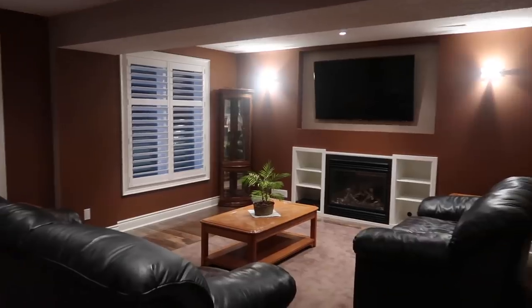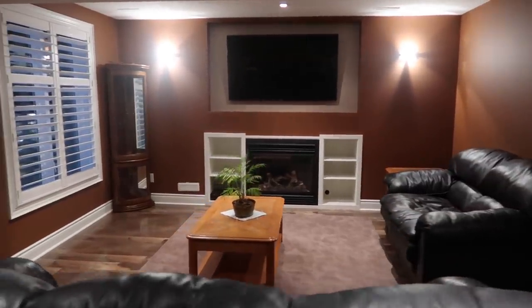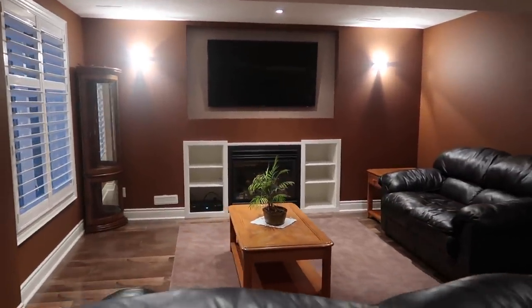You have a living space over here, which is what it is. There's three gas fireplaces in this house. That's one of them. The other one's in the family room upstairs. And there's another one around the corner here.